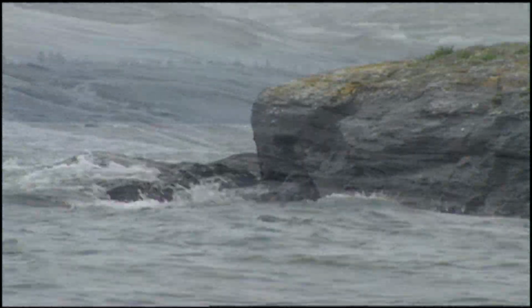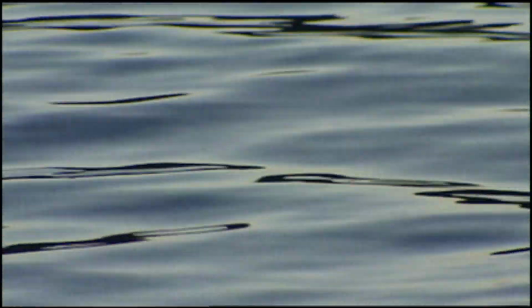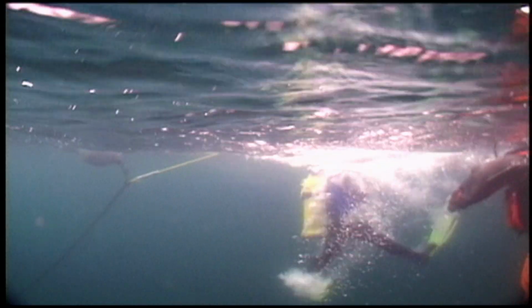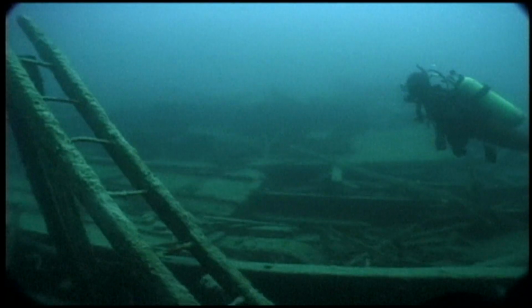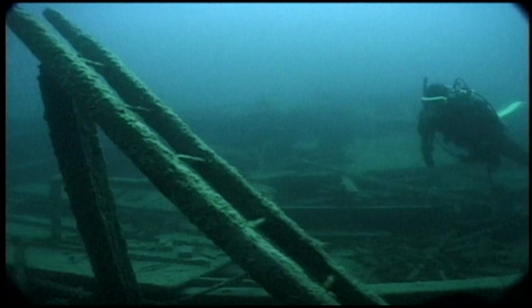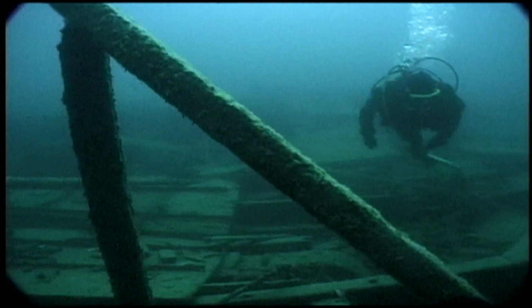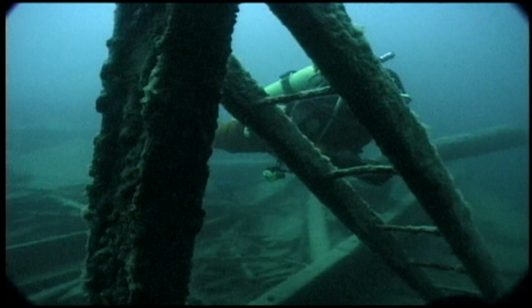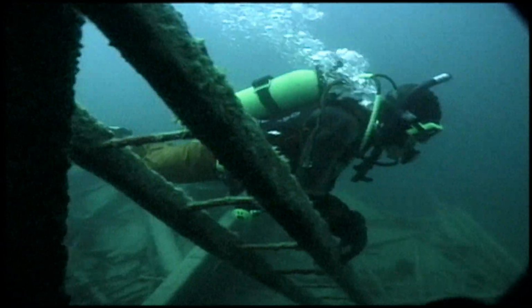The combination of wind and waves can tear ships apart against the island's rocks and send unlucky sailors to the bottom. But for a few months each year, those bygone tragedies become recreation for more than 1,000 divers who brave the cold water for a glimpse of the past.